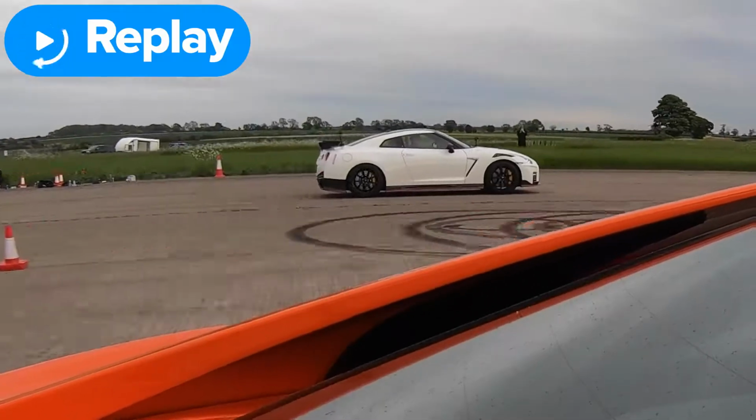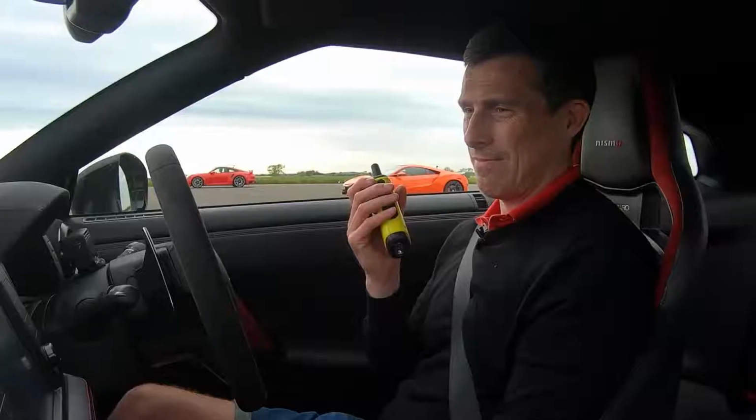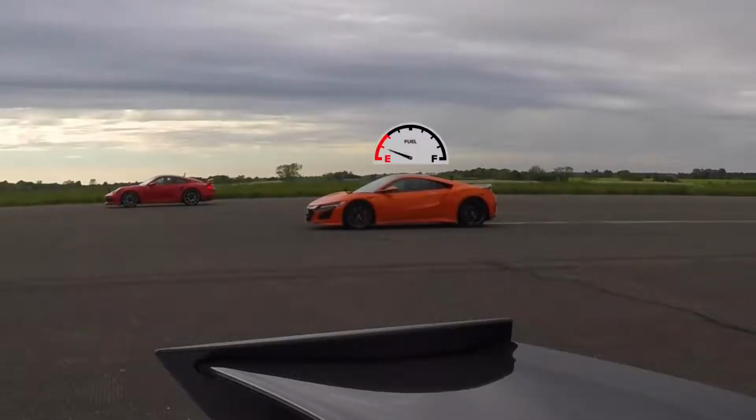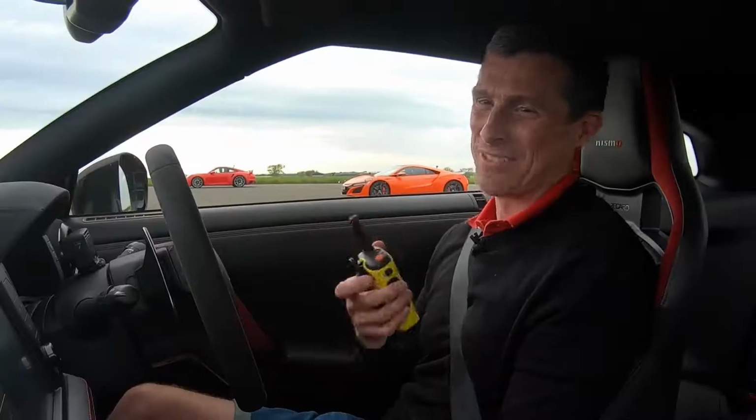Wow. Yeah, when I've got a proper launch on, that NSX has no hope. No, you're absolutely right. No hope in hell. And I was going to be all jammy and say I recuperated loads of energy when we brake, but I'm running out of battery and I'm running out of fuel. The worst of both worlds. That's what I think of hybrids.